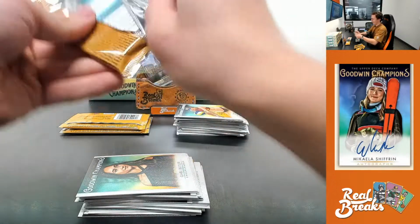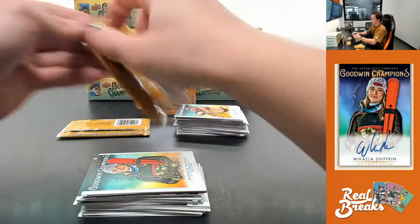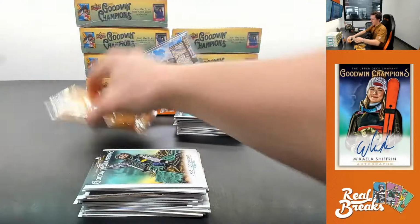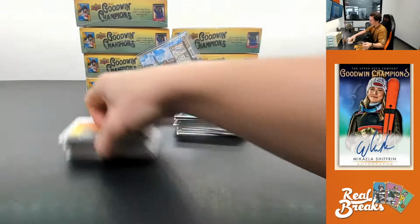Got it. That pack felt thick there. It just seemed like a decently high-ish number, so I figured I'd roll with it.